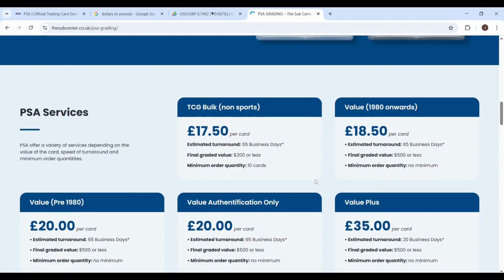But I still think £17.50 per card is reasonable, especially if you're a grader like me. I grade for many reasons. I grade to keep my cards. I grade to sell them on. I don't always sell my cards on. Some of them I do feel a personal connection with, so I do keep some of my cards. But for the most part, I do sell them on. So the margin has to make sense.